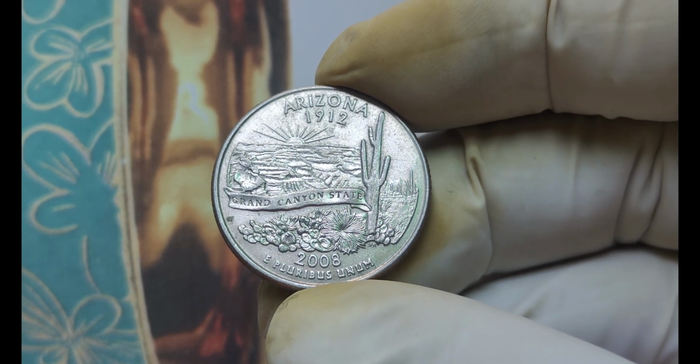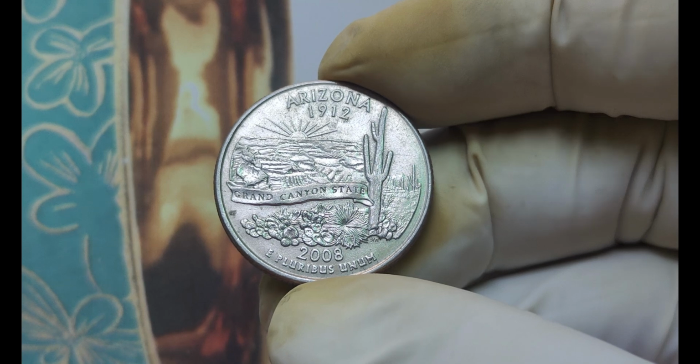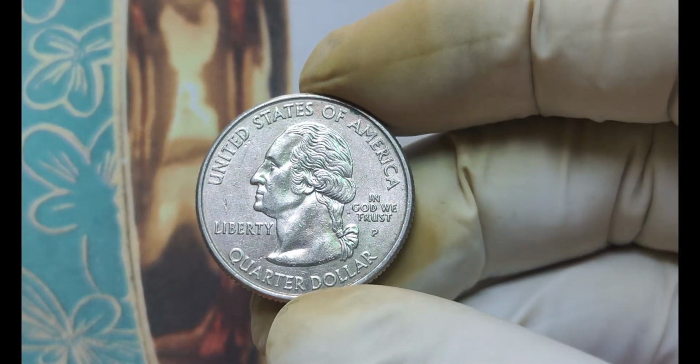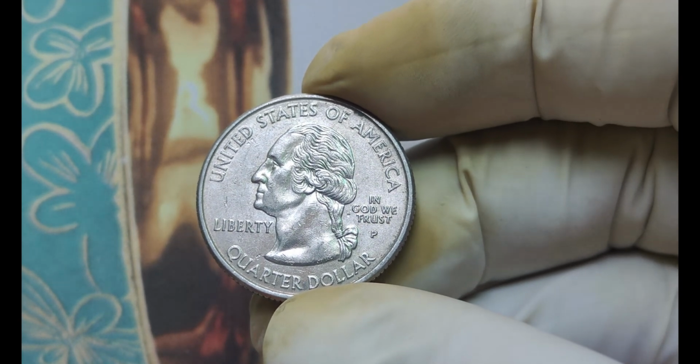Take the Alaska Quarter, for example. It features a grizzly bear clutching a salmon, a striking tribute to the state's wildlife and natural beauty. Each design is a work of art, making these coins highly collectible.